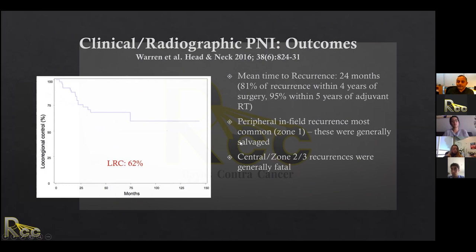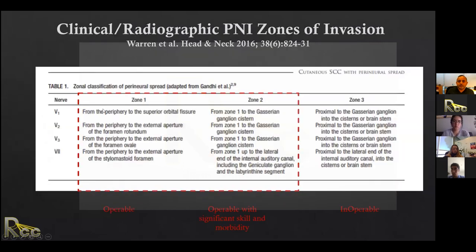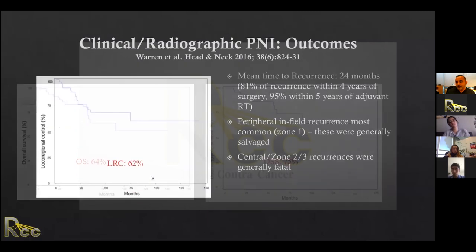And typically when patients present with PNI, as I mentioned, zone one patients, these patients that I mentioned earlier, these are the patients you really want to be aggressive and treat with both surgery and radiation, because the reality is that with appropriate radiation, you have a very good chance of curing these patients. So this is why we're going to talk about contouring, because these are the patients you're trying to save and keep alive.